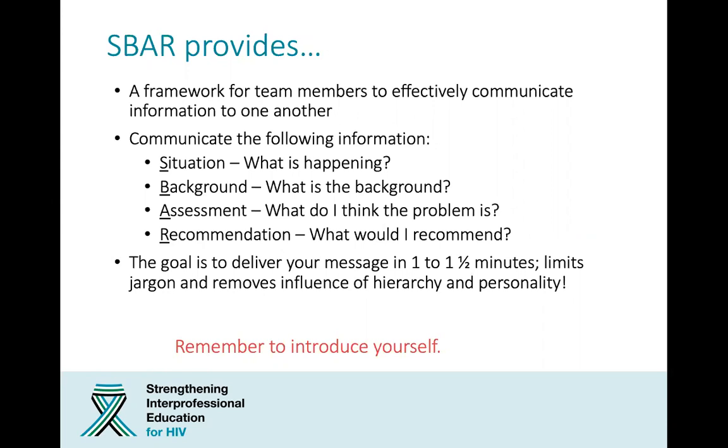And so we encourage the learner to think through what is the problem and in the setting of these four elements. What's the situation? What's happening right now? What do you want to communicate? What's the background to that situation? So for example, what's the clinical context for your communication with another healthcare professional? Is it something to do with the patient being sick or a medical prescription that needs to be completed?